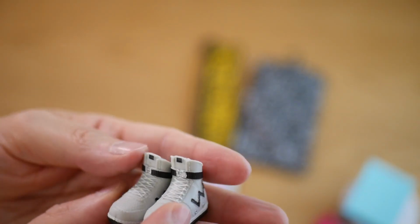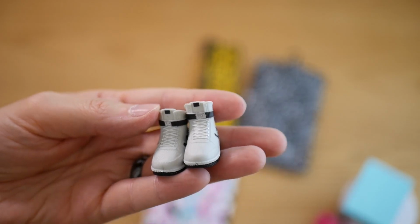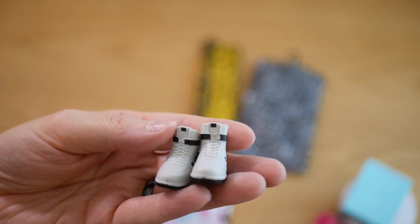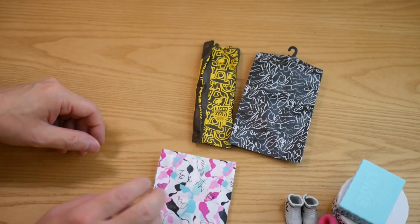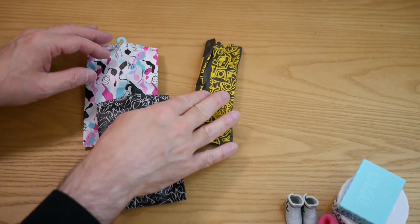It's nice there's actual detail on this. You always kind of forget, well I do anyway, how detailed some of this LOL stuff actually is. But yeah, they're nice, so we'll put those there. So then we've got basically two suit bags, and then this.